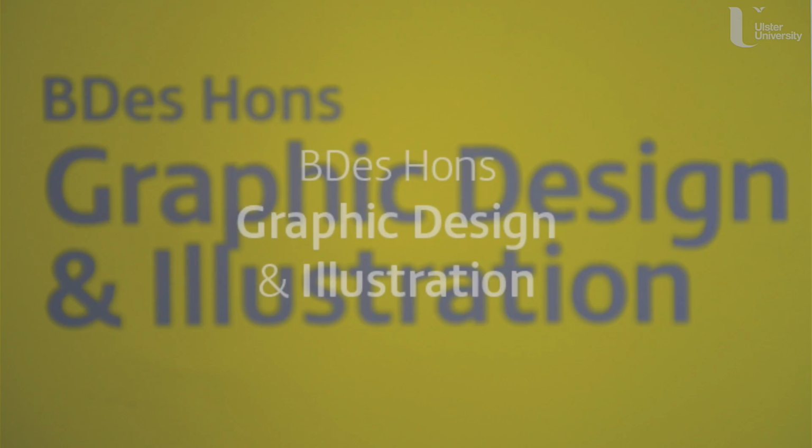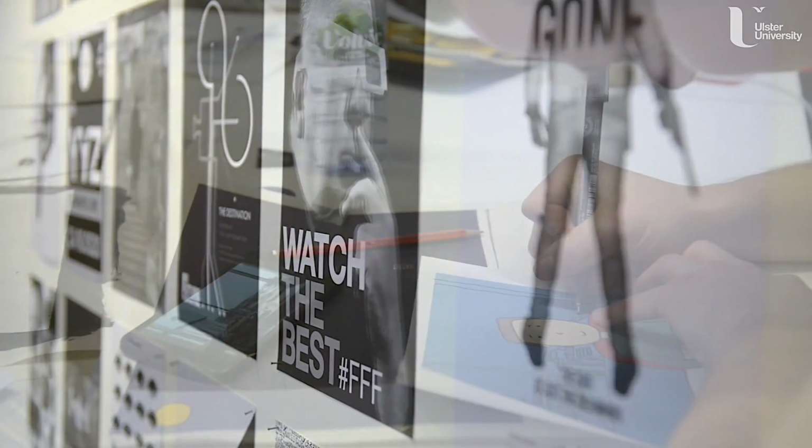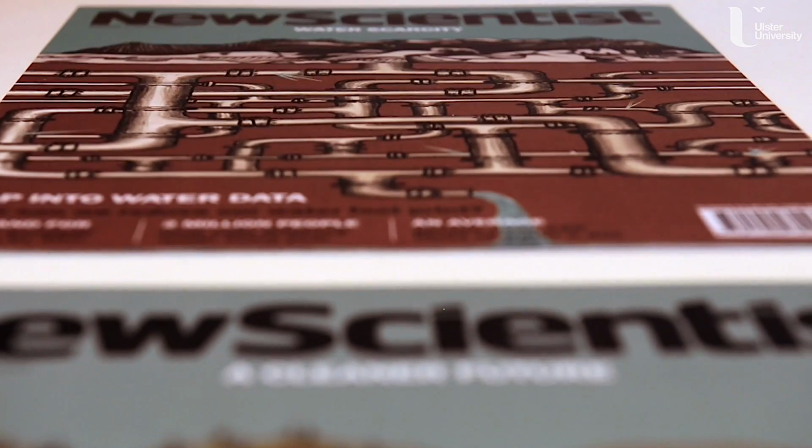Graphic design and illustration, it's a 3-year course. Graphics is more heading towards branding and advertising. You're working a lot more with typography and on the computer, making logos and really thinking about a client base. Whereas illustration is more storytelling, creating a narrative visually. You rotate between each of them, trying out the different techniques.